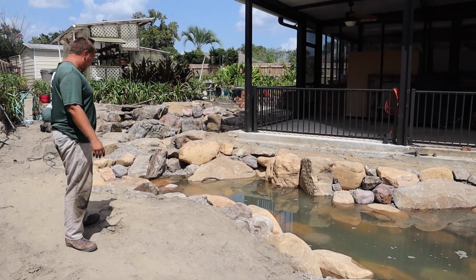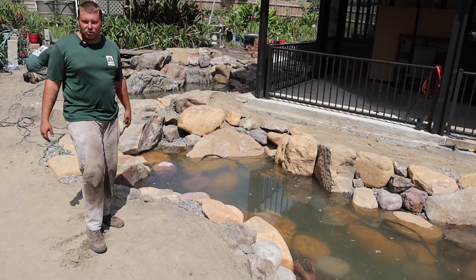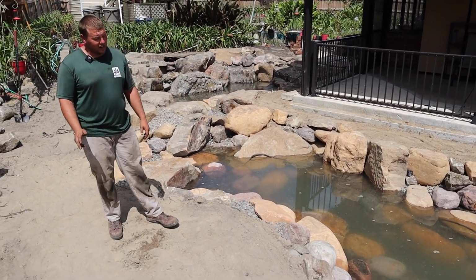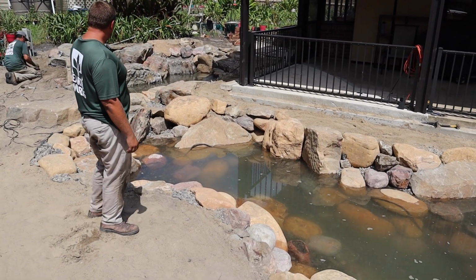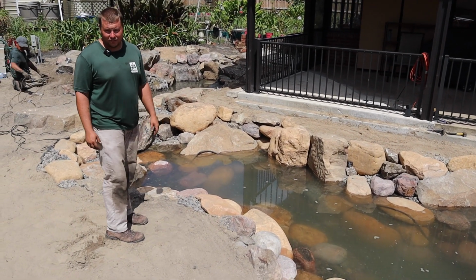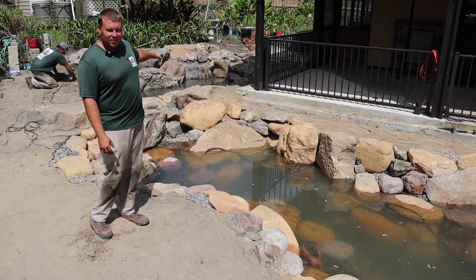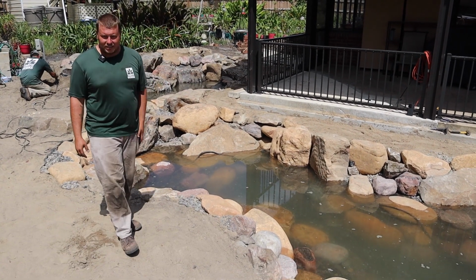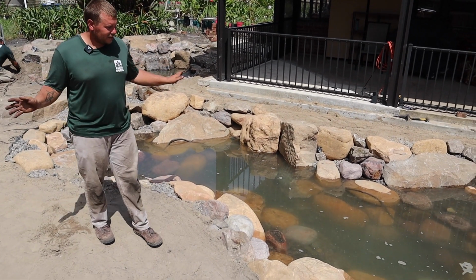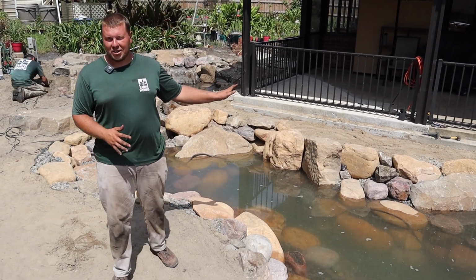But right now we're trying to slowly but surely raise the water level so we can see it one more time before we head out. But yeah, definitely been a project. The bog was something else. Walls caving in and all that, but got it done. 2 weeks, another pond done, another client happy and jolly.